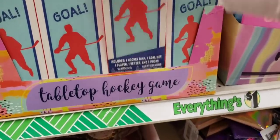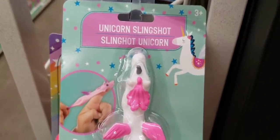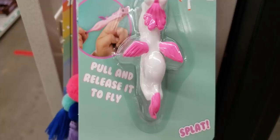And these are up by the register. How about a unicorn slingshot? Flick that at someone.